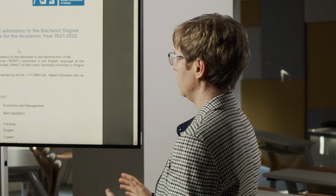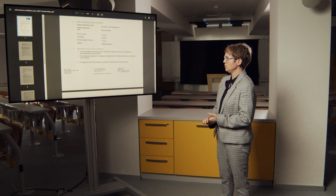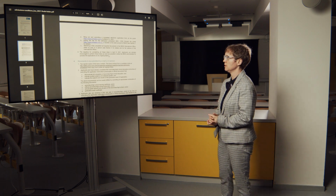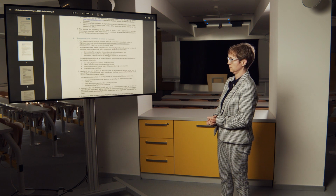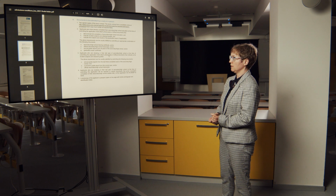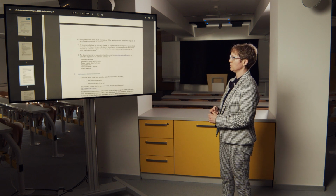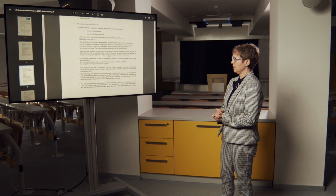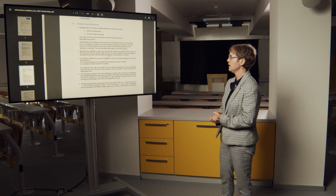It looks like a very formal, very long document, but it's not that horrible. I really recommend you to study it carefully because it's full of information which might help you, and you will find, I would say, the majority or almost all answers to your questions here. So you will get an impression of what you can expect during the application process, and what you can expect during the admission test. For example, you will find there information that the admission test is online, so you don't have to travel to the Czech Republic, don't worry.